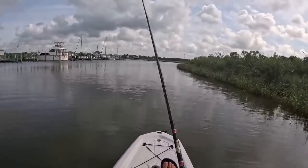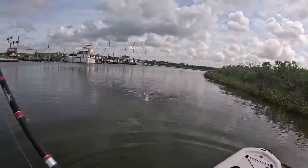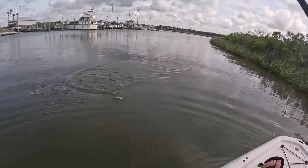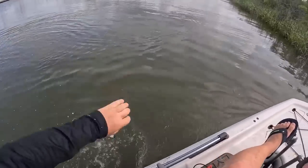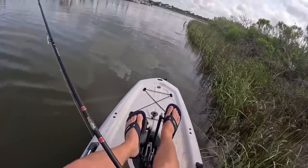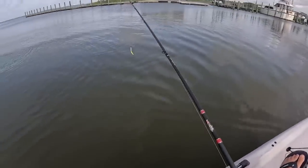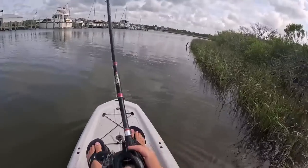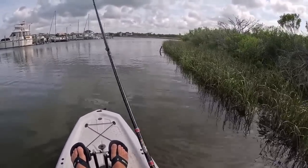Oh, he's on. Got him. Flounder number 4. Little guy, tiny guy. Bye-bye, easy release. Y'all, there is so much bait in the water too, like little tiny seed shrimp, mullet. Yeah, it is on fire, and all that bait right there in this grass line is just helping us.